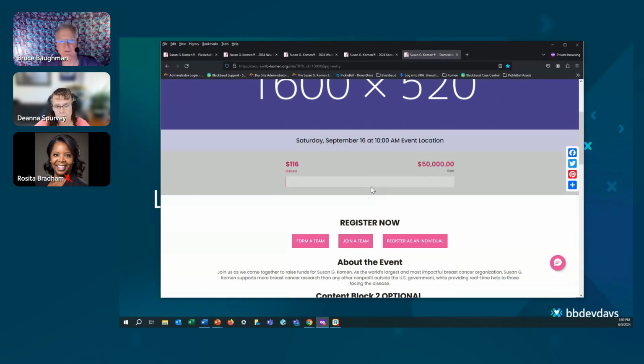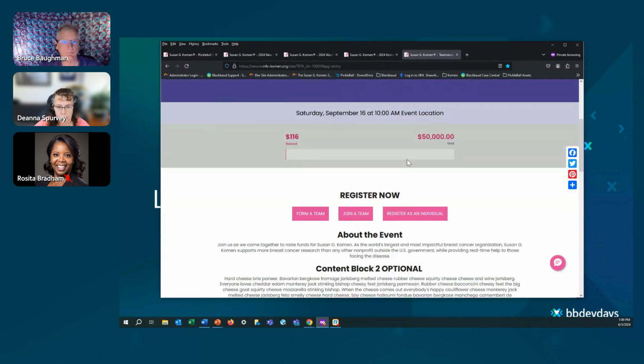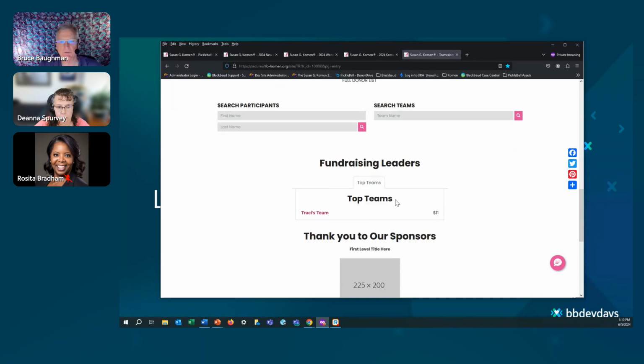Scrolling down, you can see there's the thermometer. And by the way, this is actually cycling through slides. So it does allow for a slideshow, or it can be static. We've got our register. And by the way, this is an actual TeamRaiser, so I've got our content blocks. We did do some testing. There's our participant search, fundraising leaders, our leaderboards.